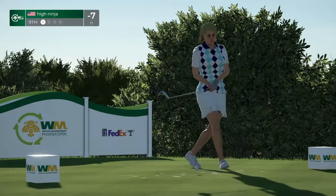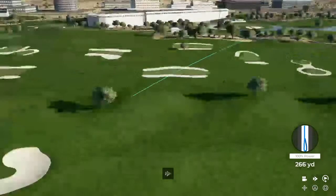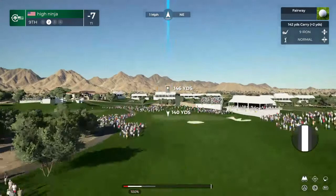The finishing hole on the front nine at TPC Scottsdale is a par four, measuring 453 yards from the back tees. There's plenty of room off the tee to the left, just so you can avoid that bunker on the right. There's a bunker short of the green here that needs to be avoided, a short little pot bunker. But two solid shots here will allow a chance for a birdie.